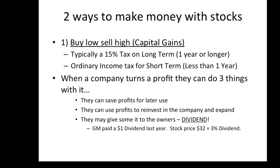But when a company turns a profit, there are three things that the corporation can do with that money. One, they can save the profits. They can stick it in savings to use later on for business purposes. Maybe they're going to build a factory later. Maybe they're going to expand production later. Or maybe they don't know what they want to do. They just want to hang on to the profits. So that's one thing they can do.